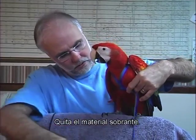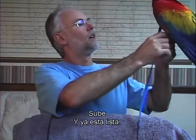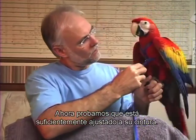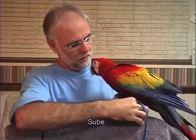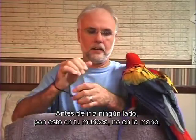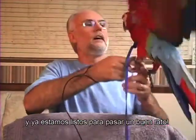Pull the extra material out. Step, and she's ready to go. And we test to make sure that it's the right tightness around the waist. Just like that. Oh, are you getting impatient? Step. Okay, then before we go somewhere, put this on your wrist, not in your hand. And we're ready to go have a good time.